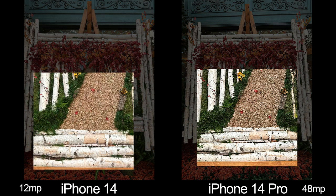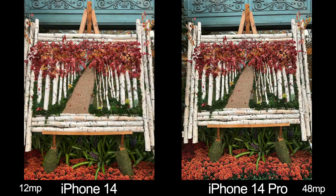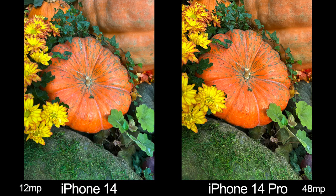And this is great if you're snapping pics of complex scenery or busy settings, or maybe you just want to crop in and showcase smaller areas of your photos. You'll also see that dark areas are captured better as well. You lose less detail in those shadows. For professionals, or for those of us who just want as good of a picture as possible, the Pro definitely delivers.